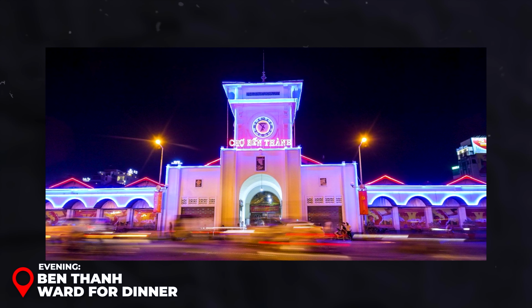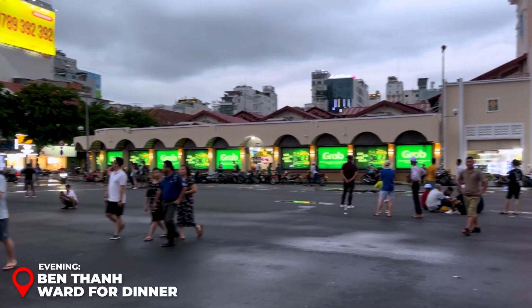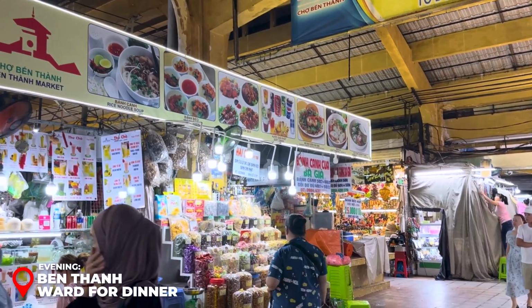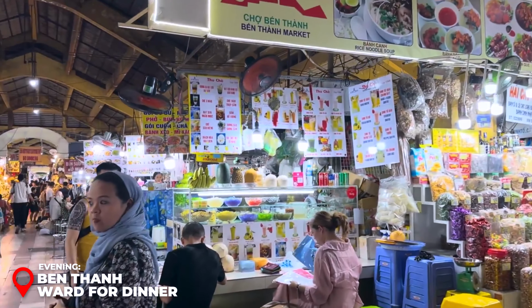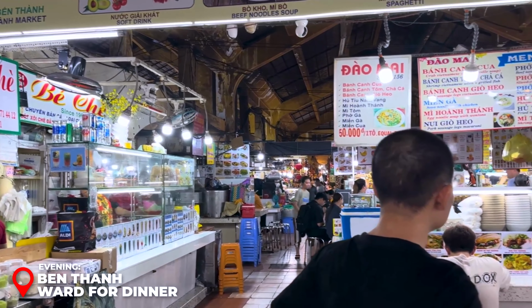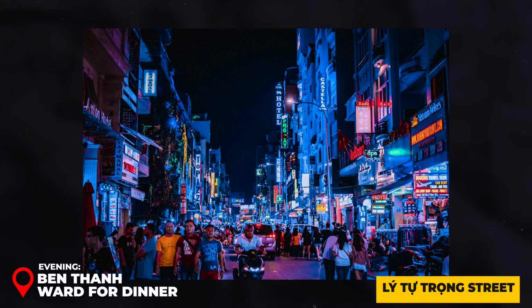Evening. Ben Thanh Ward for dinner. As you explore, make Ben Thanh Ward your go-to destination for an unforgettable dining experience. This vibrant area caters to all tastes and budgets, making it a top choice for travelers seeking to indulge in the city's culinary delights. For a night brimming with excitement and flavor, head to Lu Tu Trong Street.